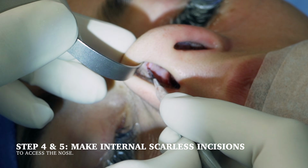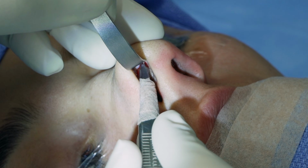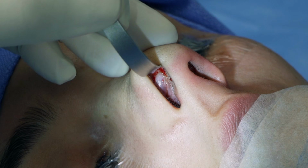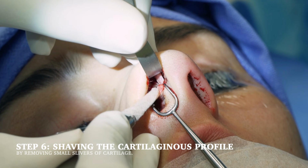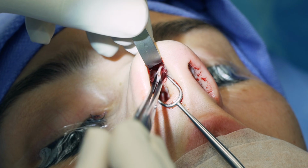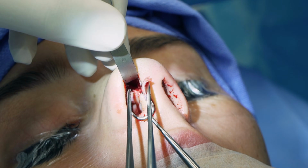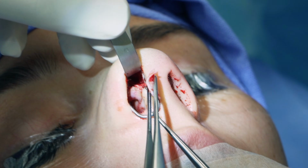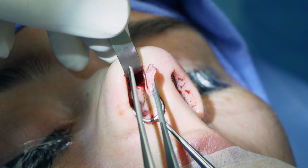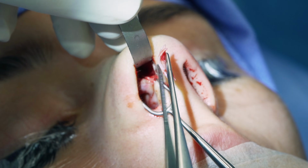Step 4, making the incisions into the nose to address her strong cartilaginous and bony profile. Step 6, shaving down the cartilaginous profile by removing small slivers of cartilage. So we're showing how we're removing just a sliver of cartilage. This 1 micromillimeter of cartilage that we remove from the profile will allow us to soften her profile, and next we'll go after the bone.